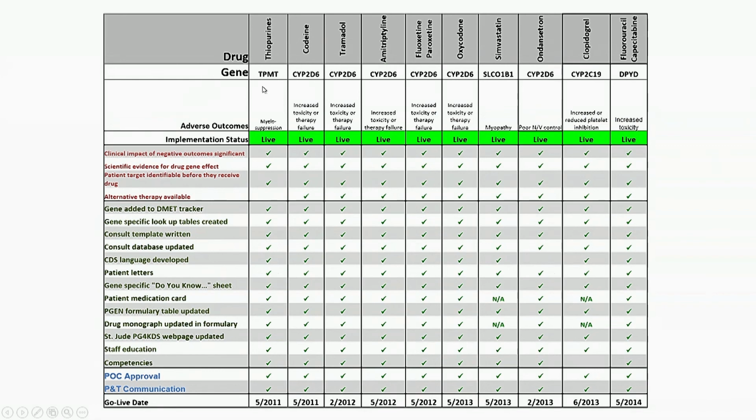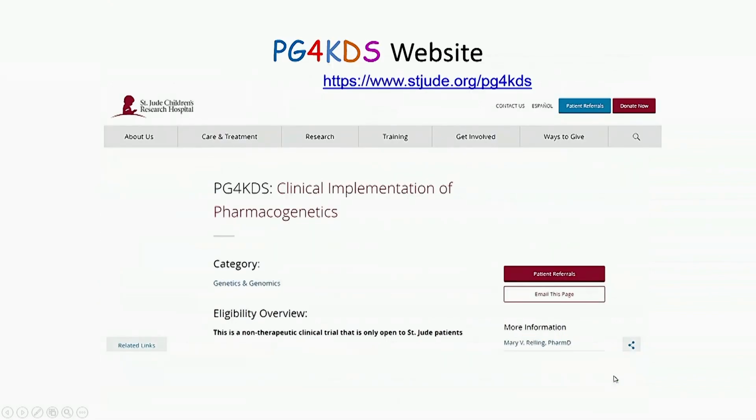This process of rolling out each gene-drug pair, so every column here is a gene-drug pair at St. Jude, and every row is something that has to be done before we hit the button and make it go live. You can see these include things like evaluating the evidence, developing the CDS, getting all of our software, lookup tables, consults, patient letters, and "Do You Knows" updated, and working with the patient education committee and our P&T committee. We have an oversight committee for the institution that reports to P&T, and they have to approve every gene-drug pair before we roll it out and make it go live. So there are many, many steps that have to take place before we roll out a new gene-drug pair, and this is why this process has taken some time.